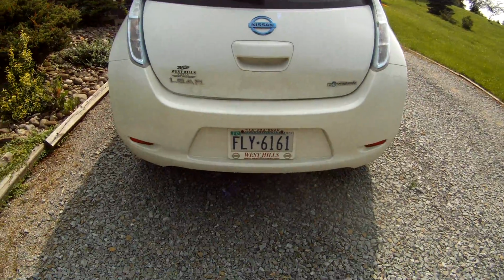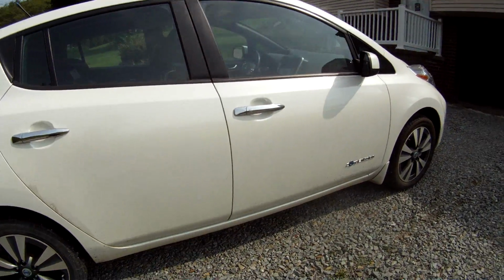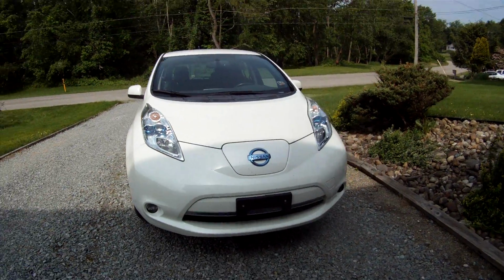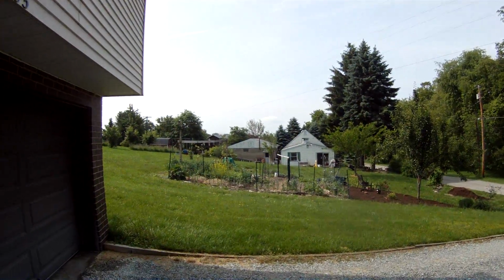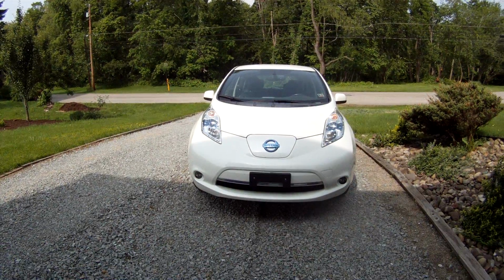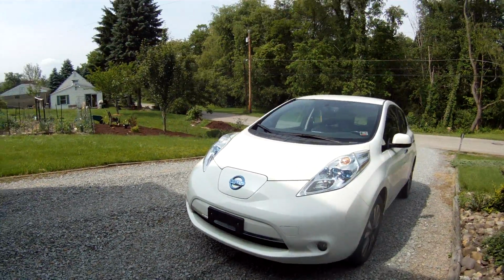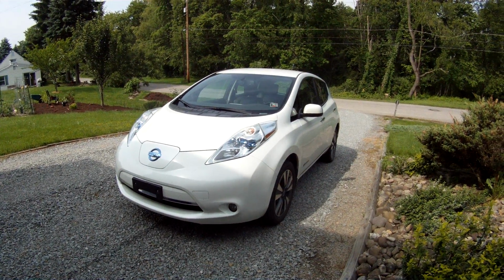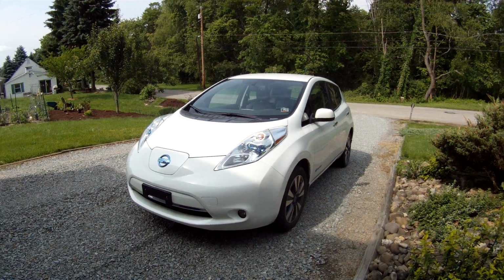Currently, I live in a very hilly area, so I'm getting about 4.2 miles per kilowatt hour. So roughly 80 miles per charge because of all the hills. I've seen where people do better than that, who live on flat, slower speed areas, more in the city. As you can see, I'm not in the city. So it cost me about $1.50 to go about 80 miles, roughly. I figured it out one time a couple months ago. The miles per gallon equivalent this car is getting is 136 miles per gallon.